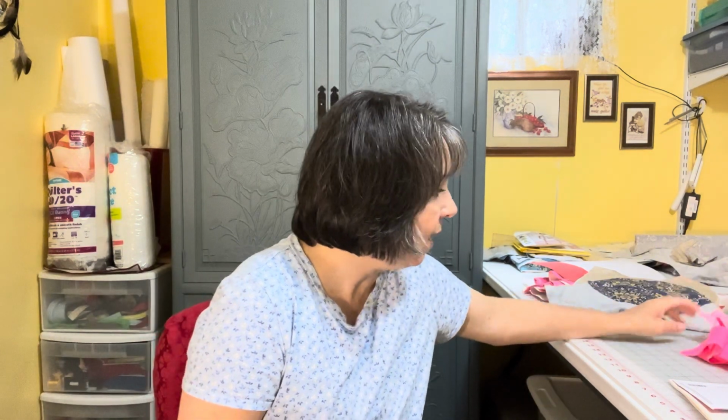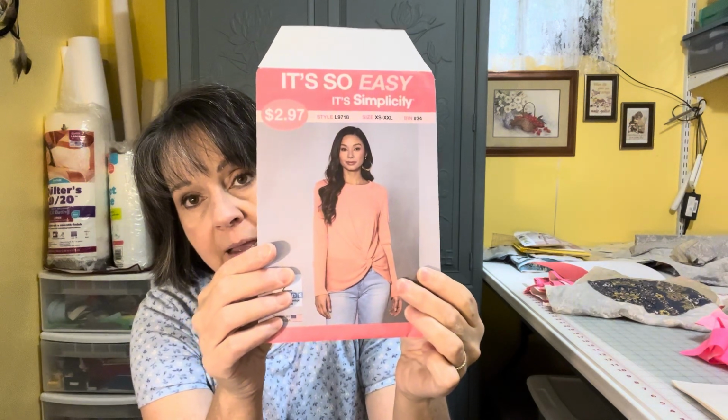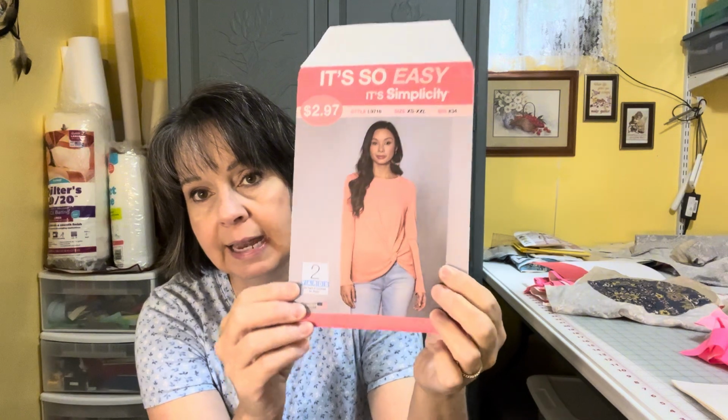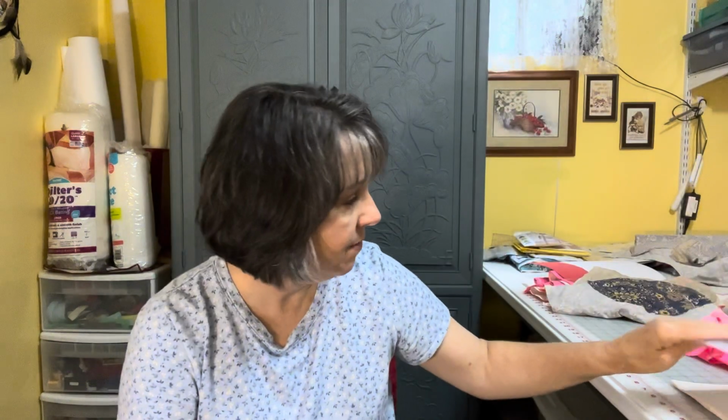Now, I've also cut out It's So Easy, which is Simplicity 9718. And I had shown you this a couple weeks ago in my video. I got this at my local Walmart for $2.97, and it has this cute twist detail. And I have that cut out.